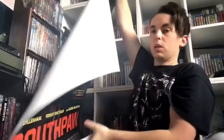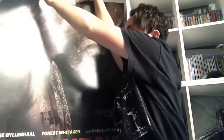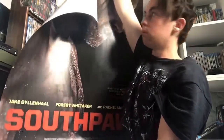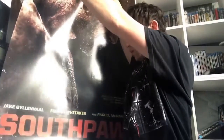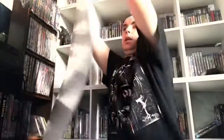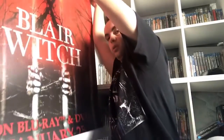The first one, I don't know how I'm going to show you this, is the Southpaw poster, which was one of my favourite films of 2015, which is really cool. And the other poster that I picked up from there is the Blair Witch poster, which is also really cool.